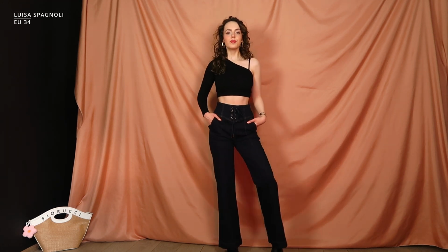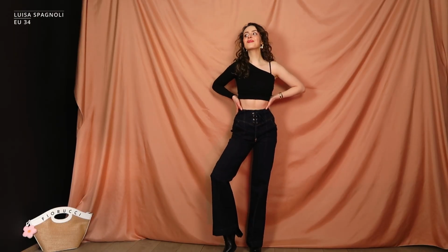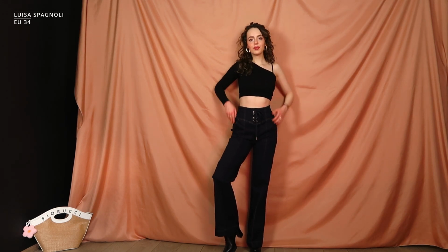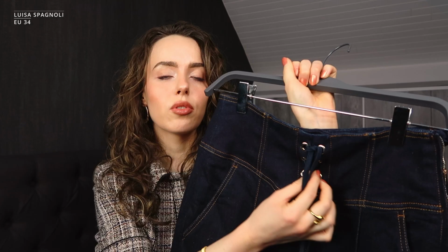I feel like this is more decorative for me than actually functional. I don't feel like it really cinches in that much more on the waist when I pull these, but it's a beautiful detail nonetheless. And I love it. I love it so much. I think it's so incredible.